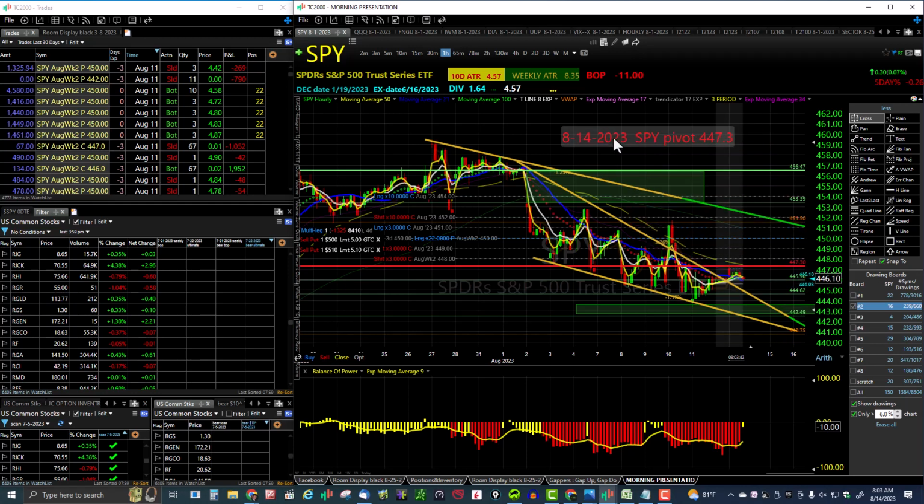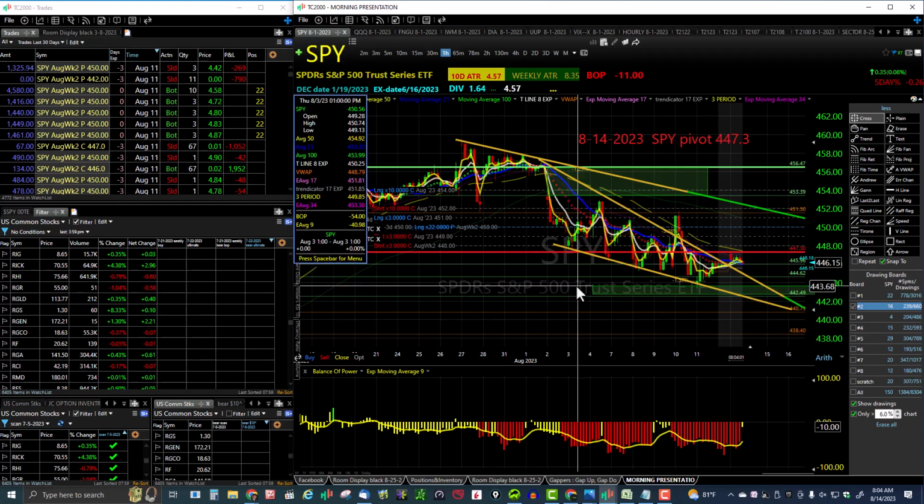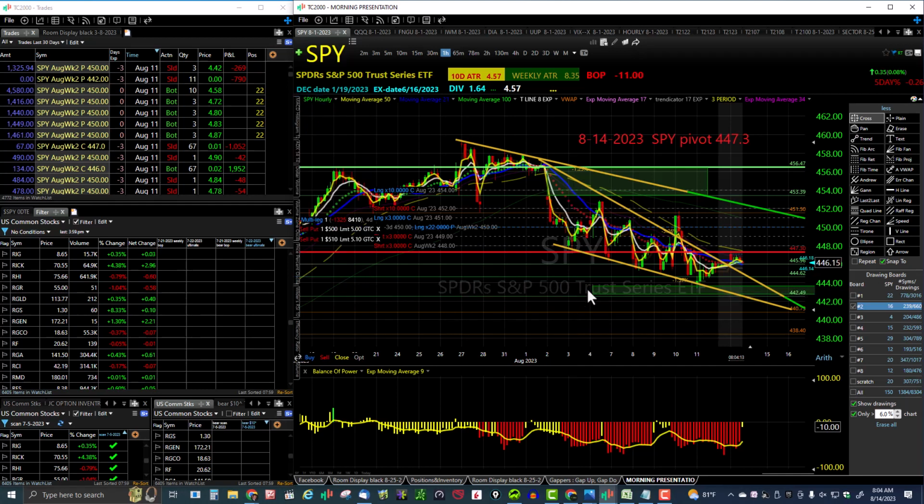Again, my price pivot this morning, 447.30. Above it, I'm a bull. Below it, I'm a bear. We have a gap that was left open. They traded through part of it. There's still probably maybe $1 or 50 cents. Let's see, just going to look right here, 443.48 down to 442. So about $1 left in that open gap that they could not fill yet on Friday.